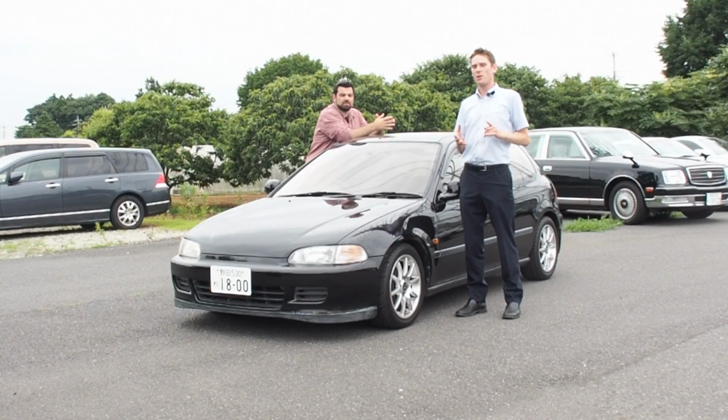Hey guys, this vehicle here is a Honda EG6 Civic, but this one's a bit of a special one because it's had an engine transplant from a DC2 Integra Type R. The whole interior has been stripped out and it's got plenty of modifications underneath the hood. So it's basically a race car for the streets.